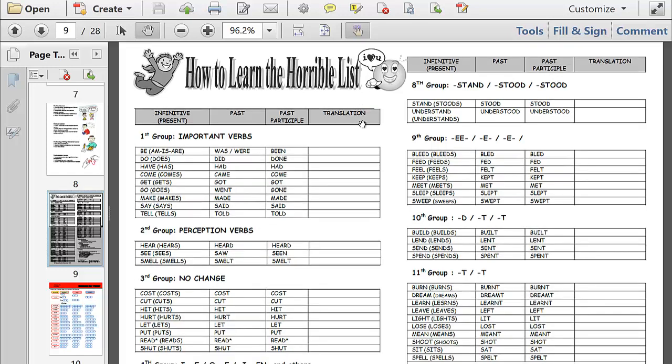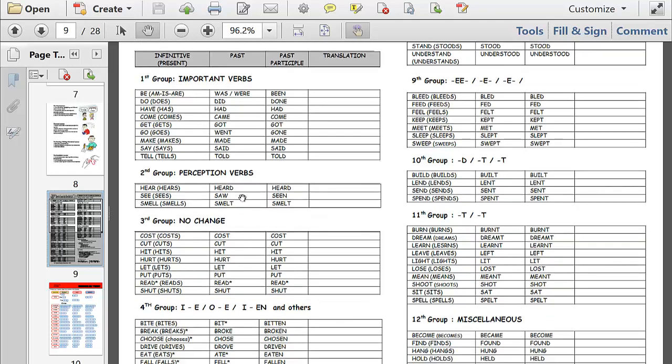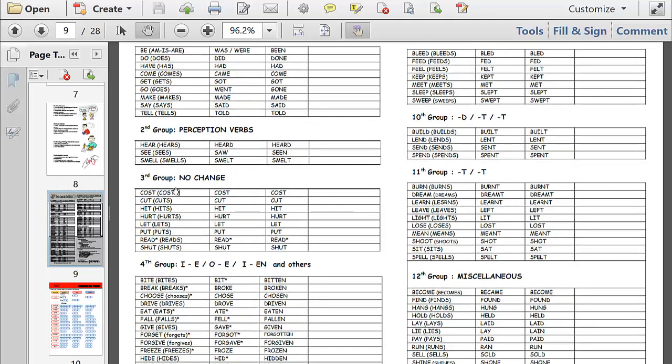You can see the first verbs here, the most important verbs, there's no pattern. You should just learn them. So to be, was, were, have been, have, come, get. These are the verbs you use almost all the time. The second group, perception verbs, what you use when you smell, hear, and see. And then we have a third group here that doesn't change at all.